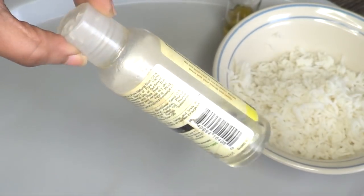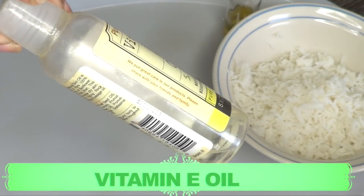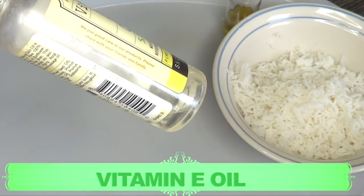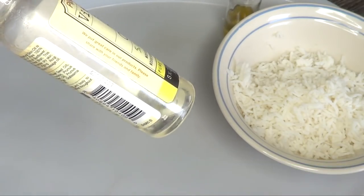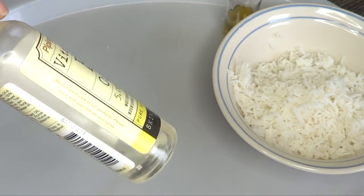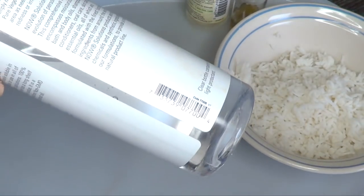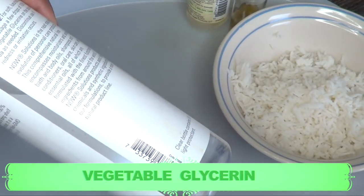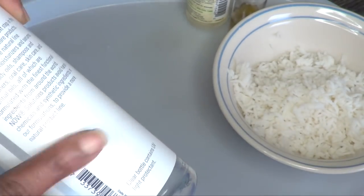And our third ingredient is vitamin E oil, and vitamin E oil is great for the skin also, especially the aging skin. Vitamin E oil helps to soften the skin, it helps to tighten the skin, it helps to get rid of lines and wrinkles around your mouth and around your eyes. Basically an overall treatment for aging skin. Our fourth ingredient is glycerin, and I'm using glycerin as a preservative. However, glycerin is a moisturizer that helps to soften the skin, and this glycerin is vegetable glycerin.